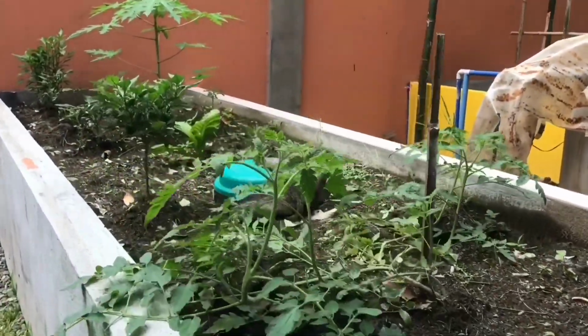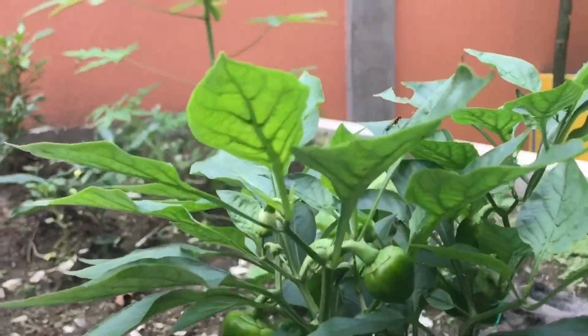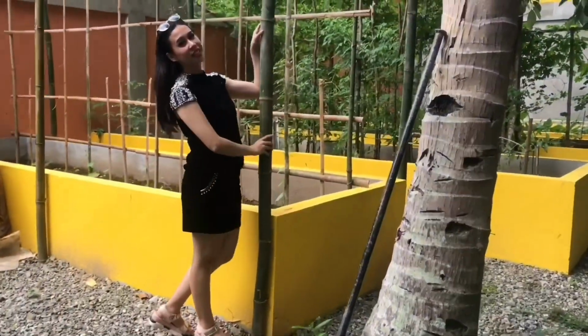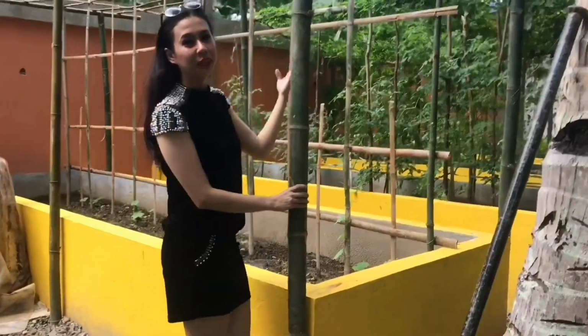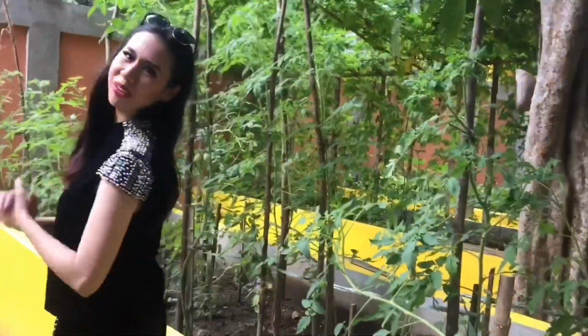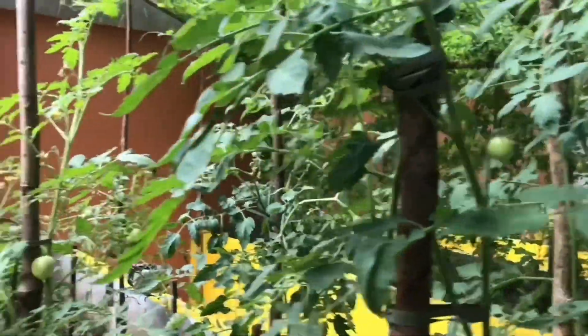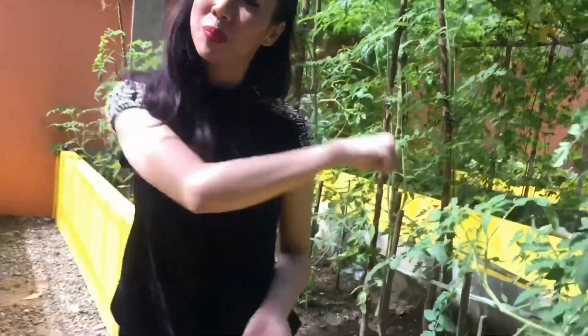So here, hindi pa siya masyadong ganun ka-okay. So dito naman sa part na to is nagsistart pa lang ayusin. And here is our tomatoes. So let's come here and just look at that beautiful and sweet and juicy tomatoes. Nakakatuwa lang kasi kami na mismo yung nagtatanim para sa amin. Tapos kukuha na lang kami.